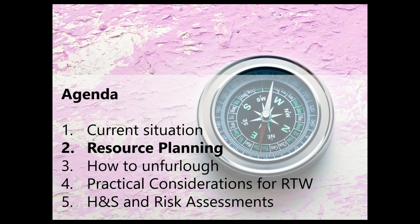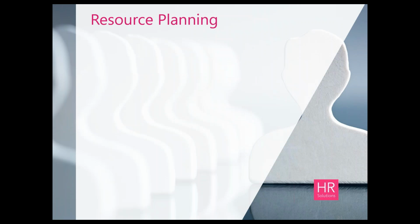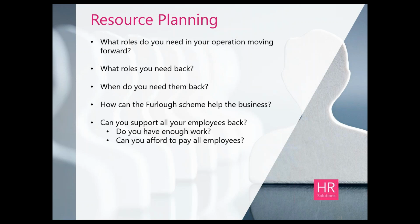So we shall now briefly acknowledge the importance of resource planning and the options available in light of COVID-19. Given the impact of COVID-19, reviewing business plans and operating models will be vital to ensuring your business's continued operation. Consider what roles you need in your operation moving forward. And so if any are furloughed, which ones do you need to bring back? When do you need the roles back at work again?